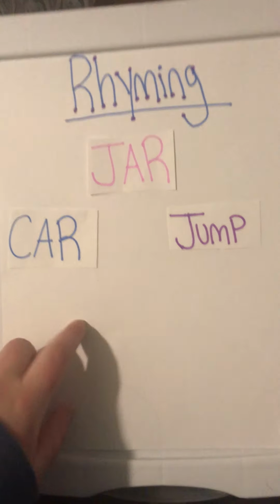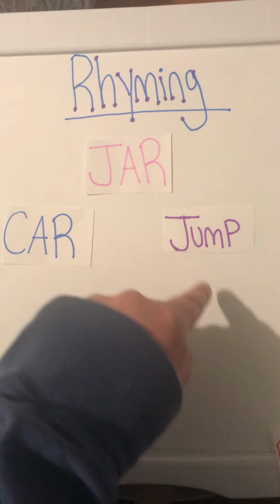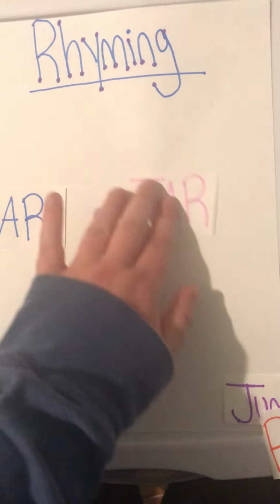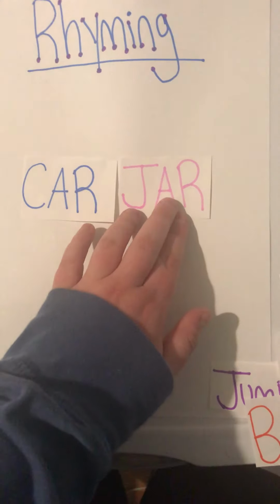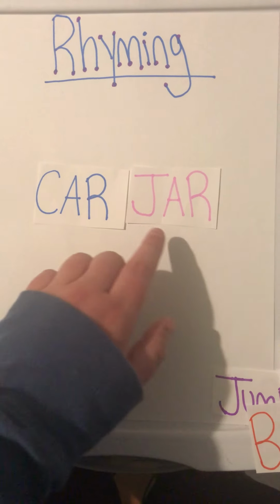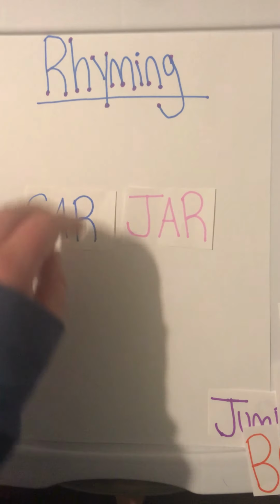Great job. Jar and car sound the same. Jar and jump don't sound the same. And look, jar and car both have an A and an R in their names. So car and jar rhyme. You're doing great. Let's do one more.